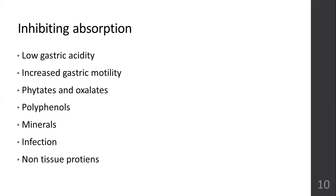Then non-tissue proteins like milk, cheese, eggs. If you eat a lot of this along with iron-rich food, they will block the iron absorption.